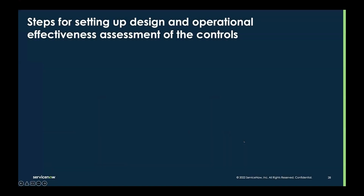So what we want to do is, when you're assessing your controls, right? The feedback we really got from the customers and partners is, we only were allowing assessment of controls based on single factors, which means they were only able to understand whether the control is mitigating the risk or not. But they wanted to go one level down and understand whether it's the design which is failing, or whether it's the operational effectiveness which is failing. So that's one side of the equation.